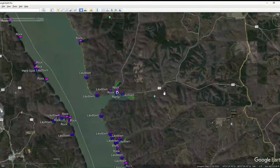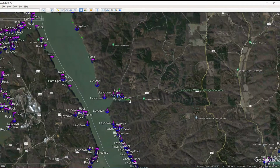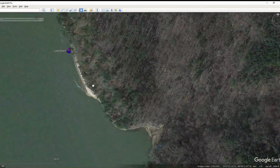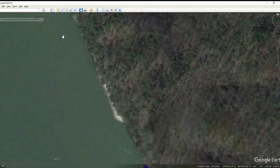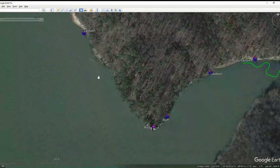So we're going to come out of that little pocket there that says Parker Cemetery. If you're wondering where I'm at, Parker Cemetery in the Lauderdale Wildlife Management Area, I'm just west of that. So I'm going to go down a little bit further and see what else we can find. Just a couple more laydowns. Not seeing too much here on the river channel side, just more laydowns and stuff like that.